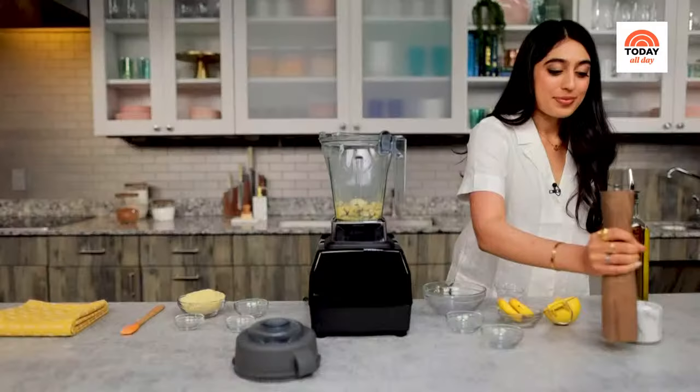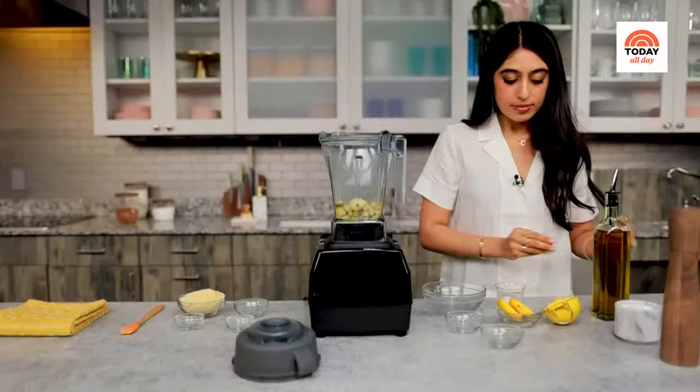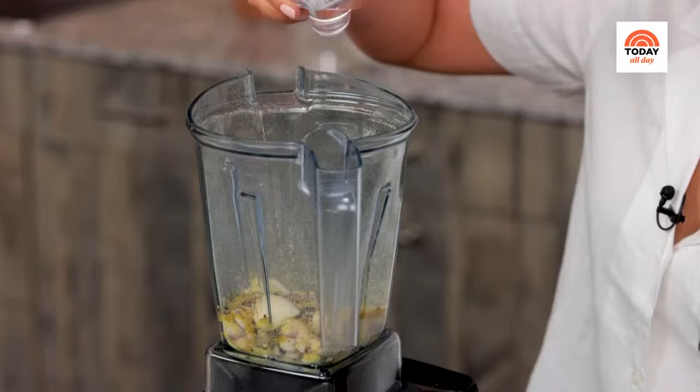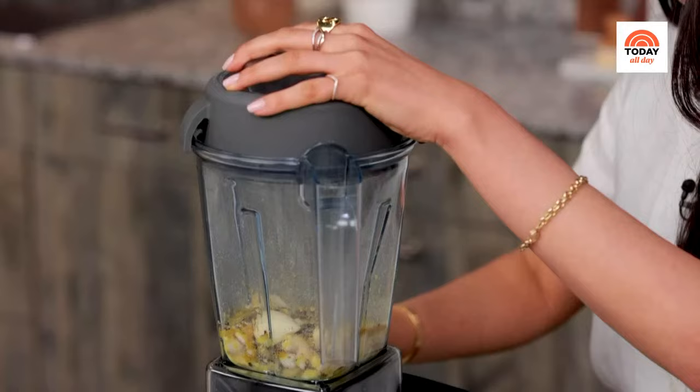Gonna finish it off with some extra virgin olive oil. And then to help the blender move, I'm just gonna add a little bit of water just to get the blender going. You may need to add more water later, but just check the texture of the sauce and then add more as you see fit. It's time to blend.